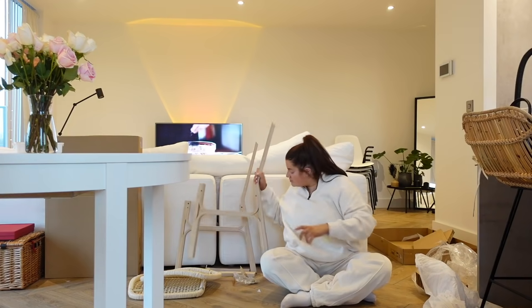Oh my god. Right, let's build these chairs, shall we? Or maybe just one, because I don't know how long it's going to take.